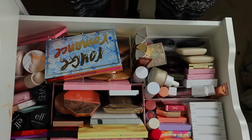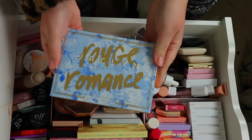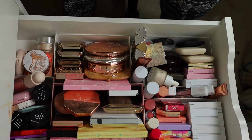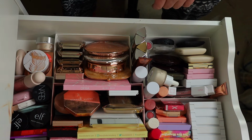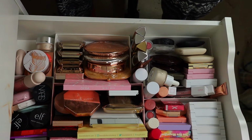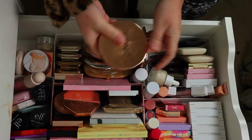Okay, so blushes, highlighters, and bronzers. This one I tried once and I don't like it. Let's see, I don't need this palette here. I was gonna do a video on this. It's new from ColourPop, but I just didn't do it. Oh wow, this is gonna be hard. Oh, okay, Iconic London bronzer. I swatched it, that was it.